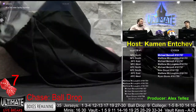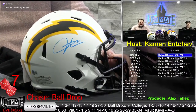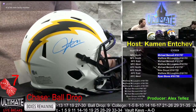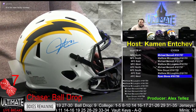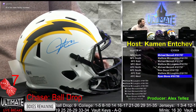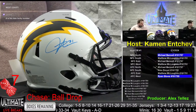Okay. We got LaDainian Tomlinson on the Charger Lunar Authentic. That's the AFC West. That is Ryan Glover, most rushing touchdowns in a single season, second most rushing touchdowns of all time, former league MVP, LaDainian Tomlinson. That is nuts. Ryan says 4 is his new lucky number, and Ryan, 26 is your new lucky number on the LT lid. That is fantastic. West Coast, says Ryan. West Coast indeed.